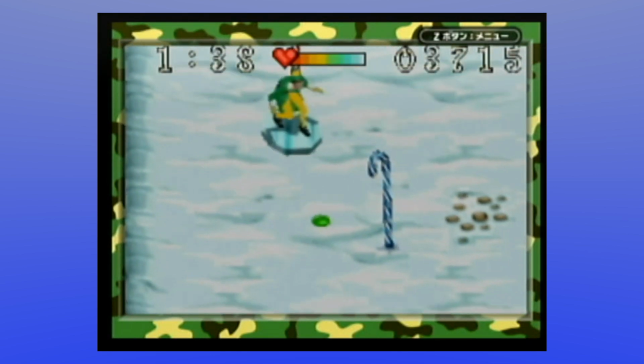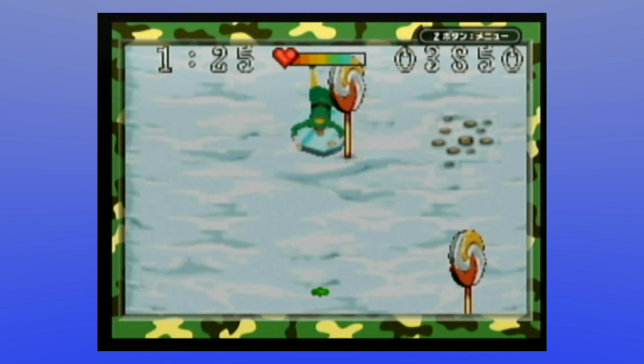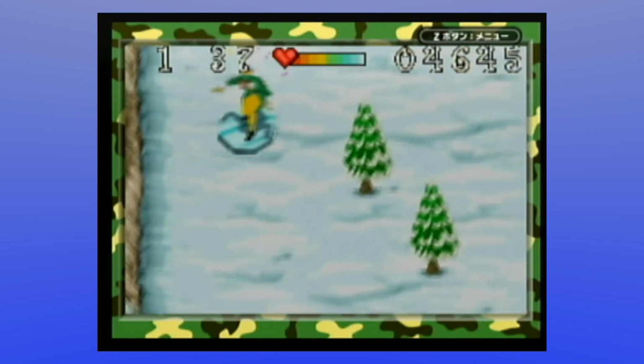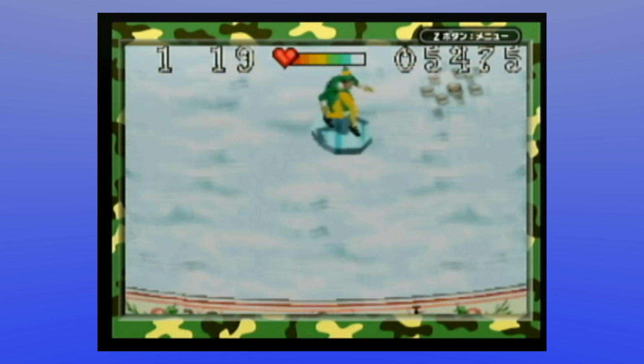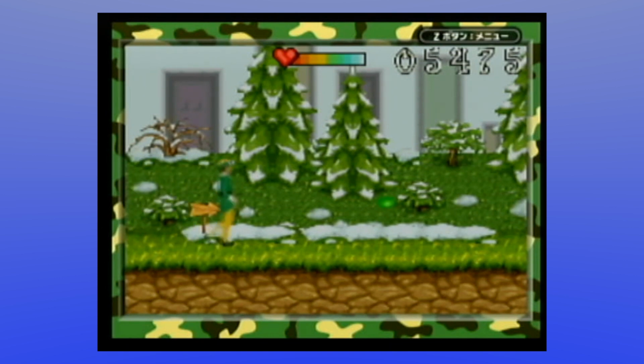In the next level, you snowboard down a hill on a piece of ice, while trying to collect the items along the way and not get knocked over by obstacles, which can be tricky when you respawn right in front of them. But overall, it's a pretty easy segment. It's short, and there are enough health refills that you can't easily lose unless you're doing it on purpose. At the bottom of the hill, you finally reach New York, at which point the game switches back to the 2D platformer mode from the beginning.